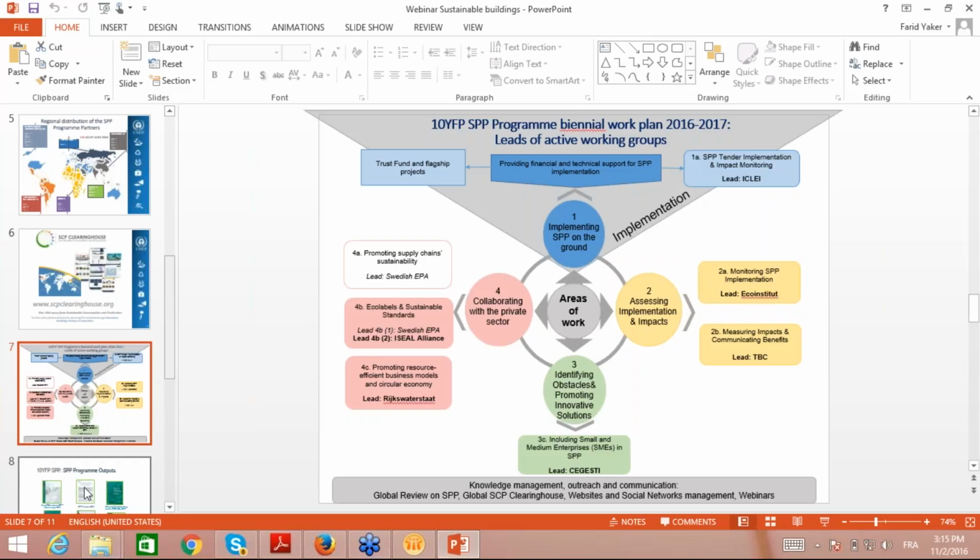For example, how can we better include SMEs in public procurement? And we work on improving the collaboration with the private sector, because the private sector is supplying the goods and the services, but they are also procuring themselves and trying to put in place green purchasing policies.